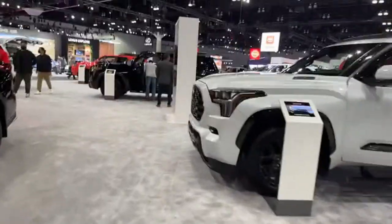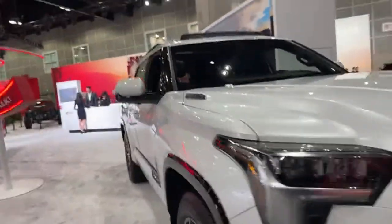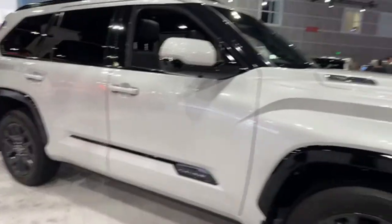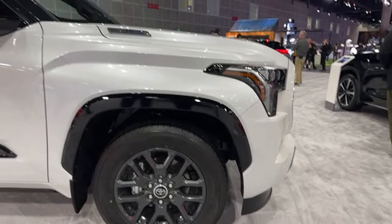So this is the Toyota Sequoia. For those of you who are actually sort of interested in all types of Toyotas, this car is pretty beastly. I kind of like it. Again, I'm not a fan of a lot of gas cars or trucks, but this is pretty nice. Its competitor would be that LX whatever that we saw with the red interior earlier.